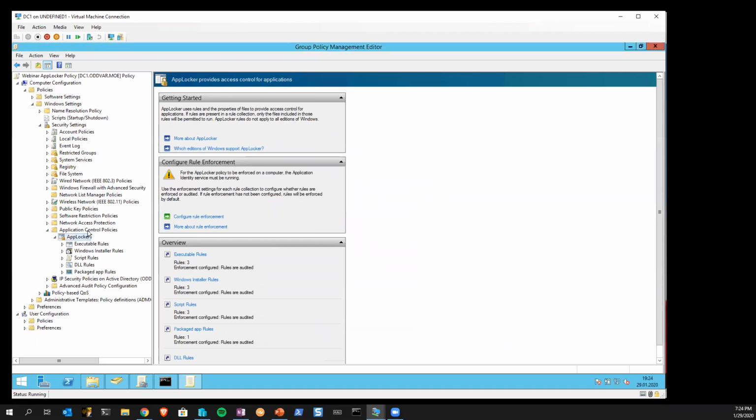So I can safely deploy this rule set now to all the computers in the domain if I want to, because it doesn't actually affect anything. But I would strongly recommend that you do this in a controlled environment first, a small pilot group, just to be sure. And also there's one more thing that you need to be aware of in terms of AppLocker.